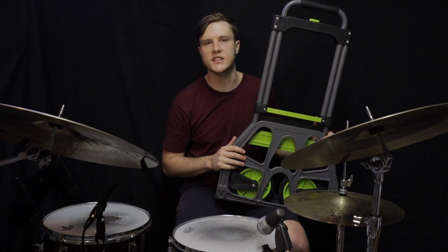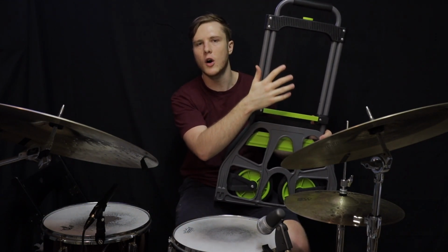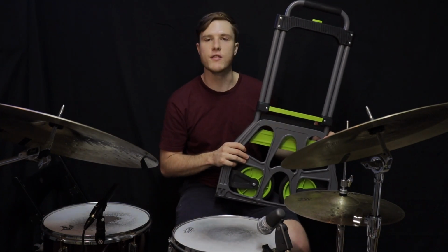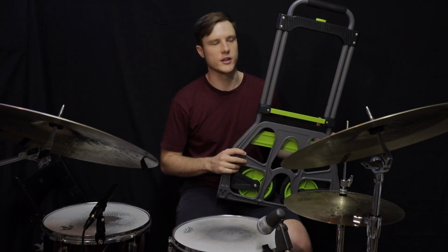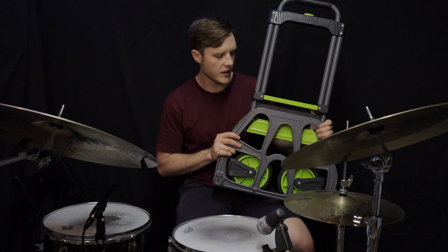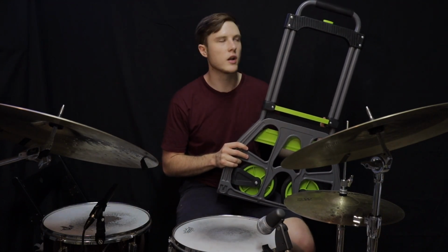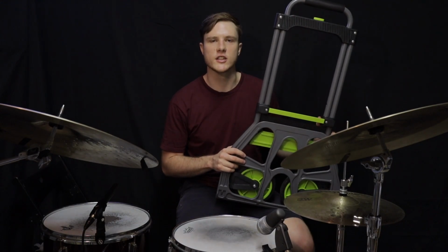So if I have a small jazz gig, if I just have a kick drum, my small kick drum, a snare drum, maybe a tom, and a hardware bag, I can fit everything on here and load in one go. Just chuck a cymbal bag and stick bag on my back, and it's really great. These are super light, about 4 kilograms, and they fit in nicely. So I highly recommend them. A trolley is definitely something everyone should have. So number 7 is a trolley.